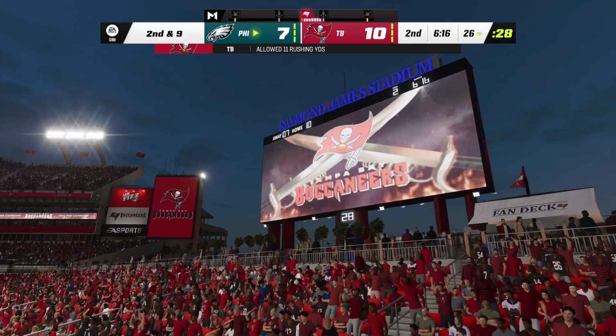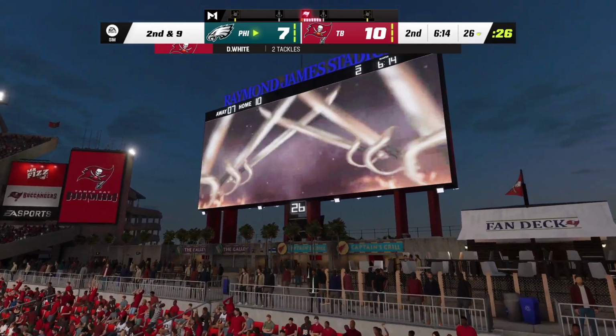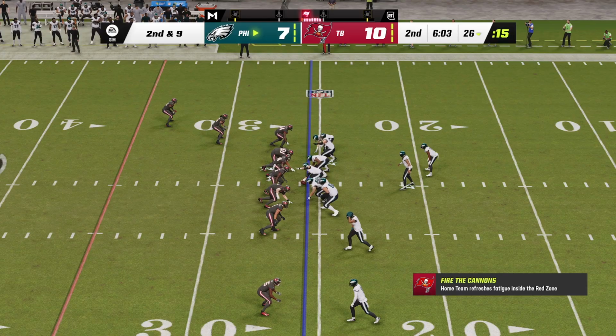Well, it's time for them to be good teammates right here. And what I mean by that is possess the ball for a little while. Get at least 2 first downs.